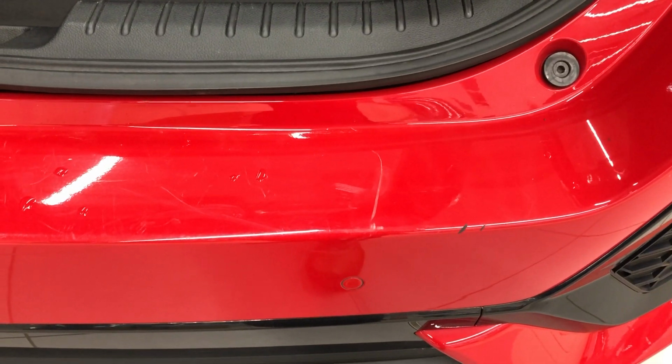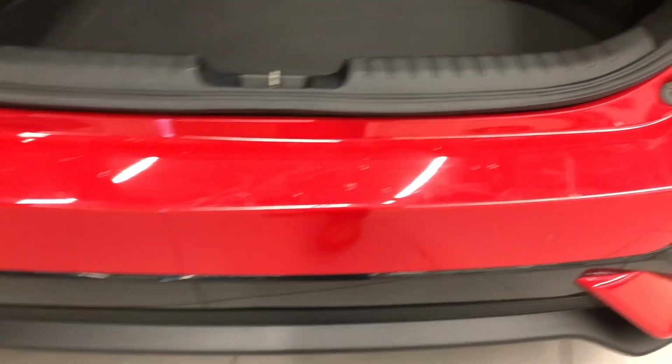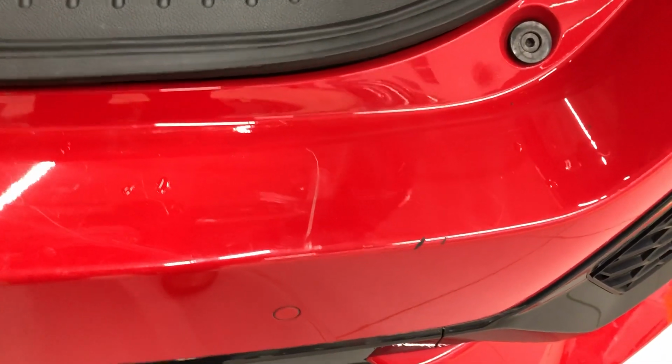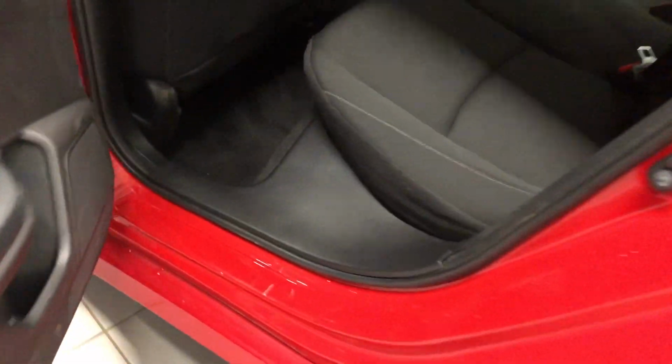Alex is going to have this video, so I'll give him the details so you can ask for him when you come in. But it was at the back here under the boot lid. There's a couple of chips and a scratch. We can get that sorted out. And then inside the well of the rear passenger door, there's a couple of wee scratches and things there, if we could tidy them up.